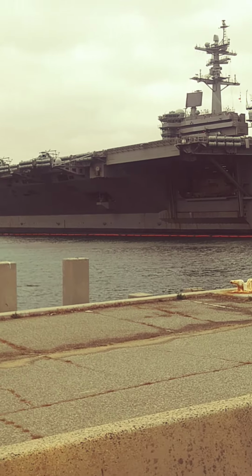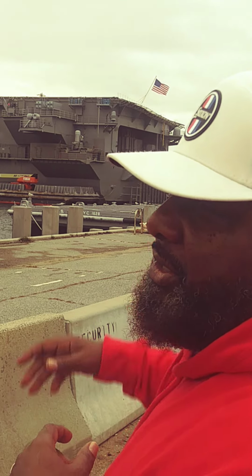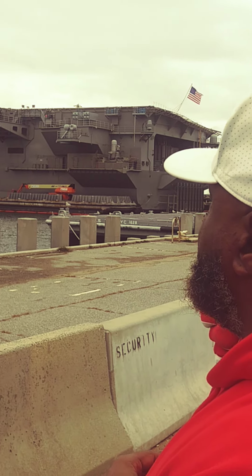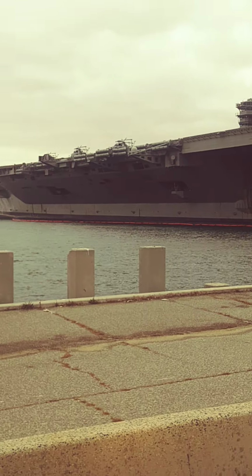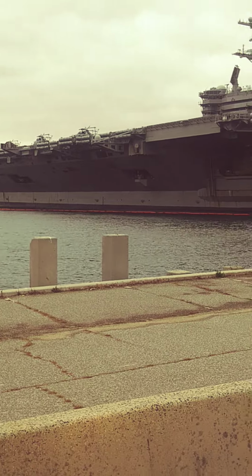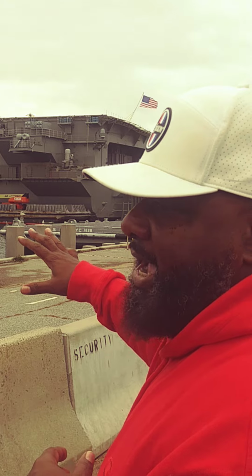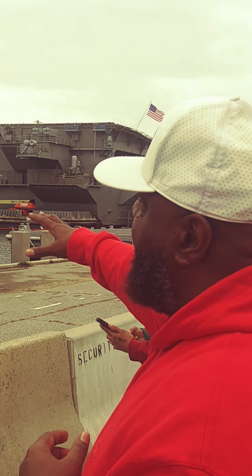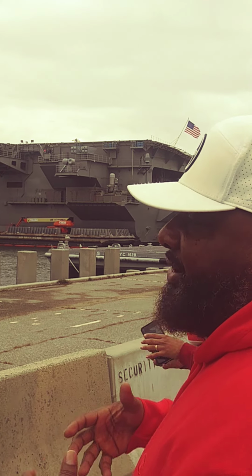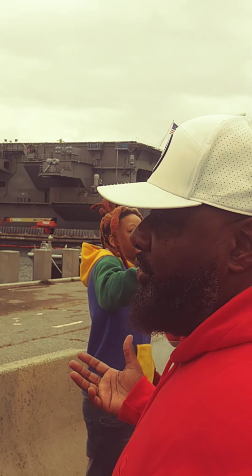If you've ever seen a movie where the planes fly off the ship, these are the ships they use. What the Navy does is, this is called a high value asset of a strike group, called a battle group. So they're kind of like the leader of the group, and they have escorts. They're escorted by our smaller ships, like our guided missile cruisers and destroyers.